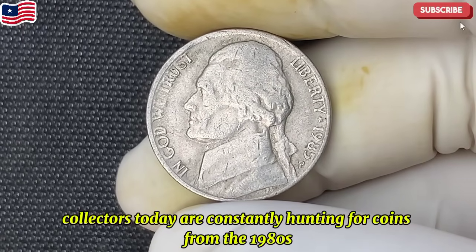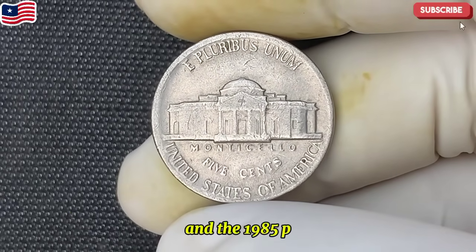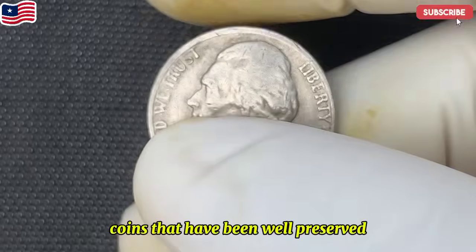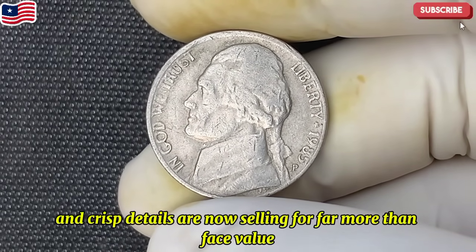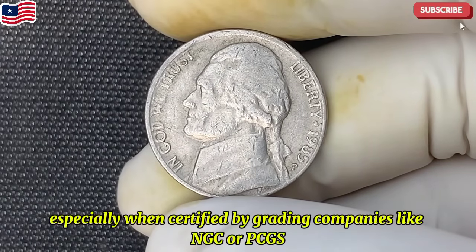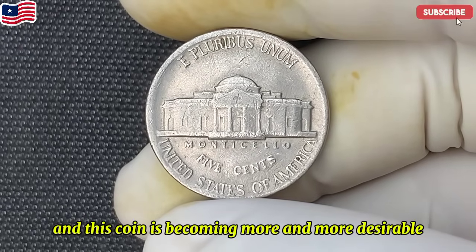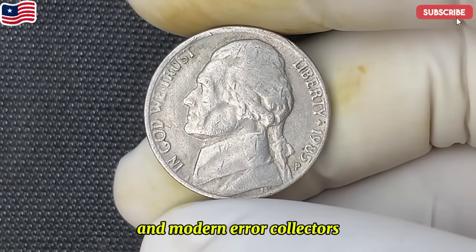Collectors today are constantly hunting for coins from the 1980s that are in top condition, and the 1985 P nickel fits perfectly into this new wave of numismatic excitement. Coins that have been well preserved, showing minimal wear, strong luster, and crisp details are now selling for far more than face value, especially when certified by grading companies like NGC or PCGS. The market is booming, and this coin is becoming more and more desirable with each passing year, especially among Jefferson nickel specialists and modern-era collectors.